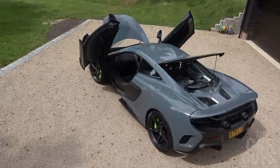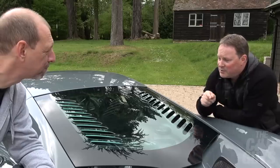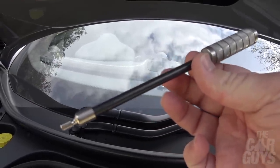So Jason, would you like to know how McLaren has deemed it suitable to open the engine cover on this car? Yes, please, tell. Because of course McLaren, they're not the sort of people that would just give you anything as obvious as a button in the car that you would use. No, in order to access the engine compartment for anything, you have to use this tool, which is located in the boot in the front.